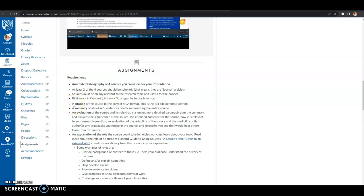Two of them should be through the library databases. And for each source, you're going to do a citation in MLA format, like you would for a works cited page. You're going to write a summary of the source. You're going to evaluate how you know if the source is a good and credible source. And then you're going to talk about the role the source is going to play in your research.